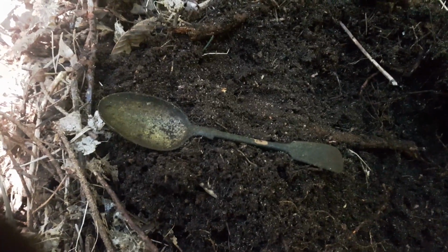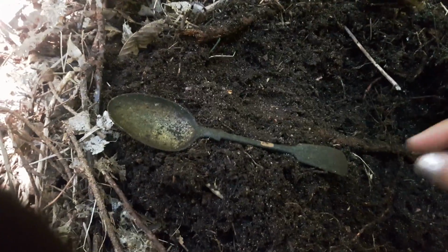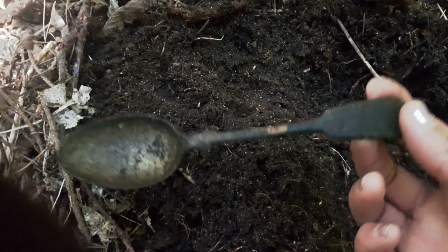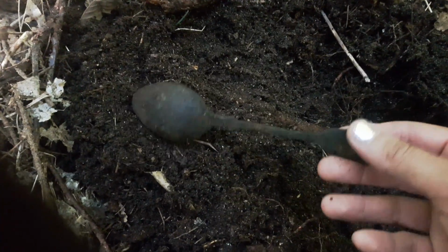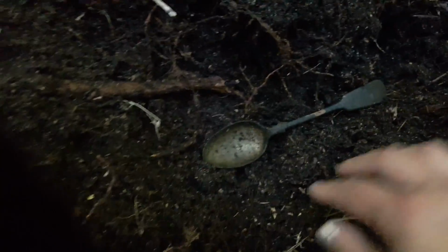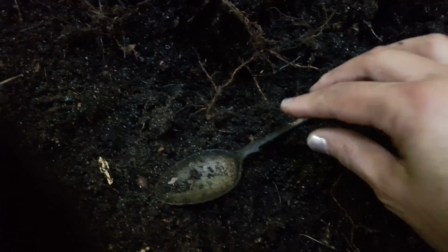I just crossed the path from our nectar sector, hoping that it continued on the other side of the path, and look what I just found! I found another spoon! I love spoons! This one looks older. Look at that! And these things are just shallow, you know? They're at the most an inch deep in the ground. This ground is so beautiful to dig in. It's just so easy. Look at that.